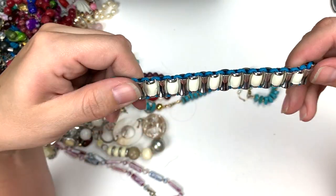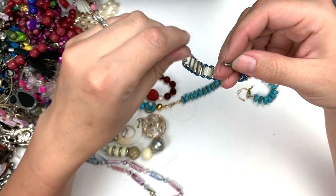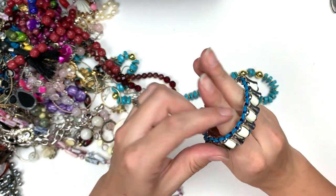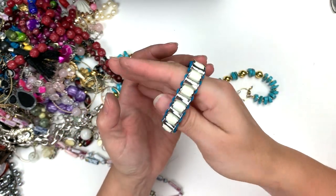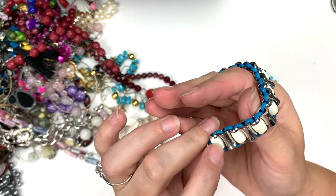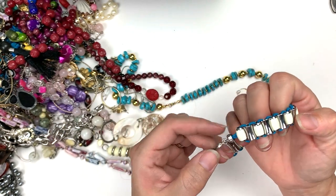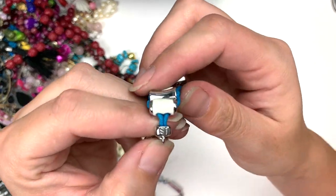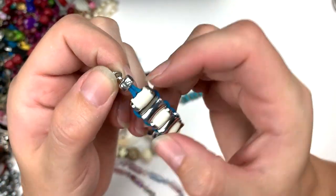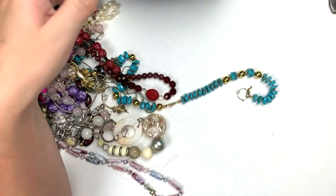Now this, I will sell. This is awesome. Look at that. That's awesome. What a fun bracelet. And this is just, again, like waxed cord. Silver enamel, that's cool. I love that color. Oh, and it says S-I or L-S, L-S probably, it's probably Leah Sophia. Neat.